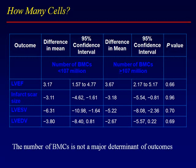When 107 million was the median number in our 42 studies, and when we analyzed the improvement in different parameters based on studies that injected less than 107 million and studies that injected more than 107 million, the interaction was surprisingly not significant. So what these data show is that the cell number does not really matter that much.